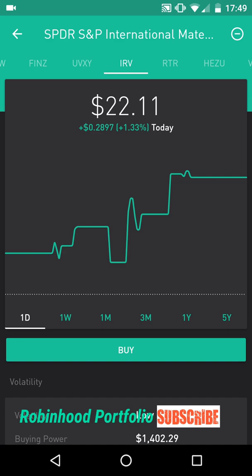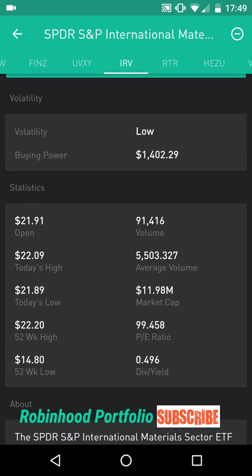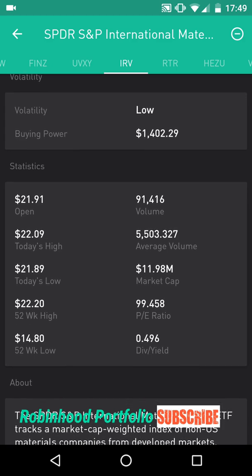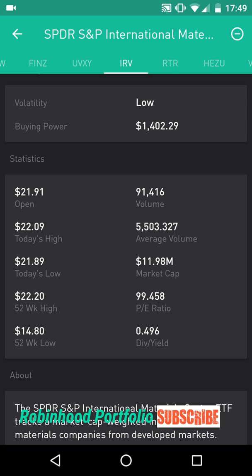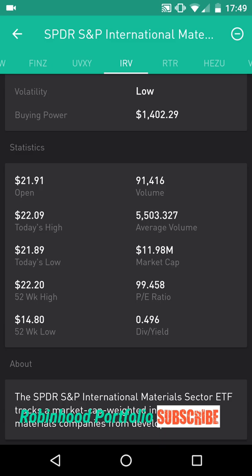So the first one here, IRV, this is a SPDR S&P International Markets Fund. You can see it's an International Materials Sector ETF, which is tracking a market cap weighted index of non-U.S. materials companies from developed markets. So these are large companies from Japan, Germany, and China. You can see it does not have a great dividend yield. Their PE ratio is actually pretty high at 99.458. Market cap is sort of a mid cap there, 11.98 million.